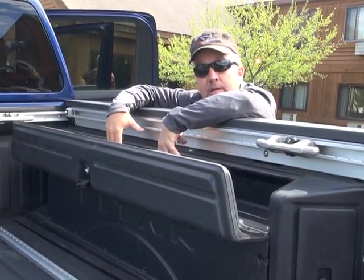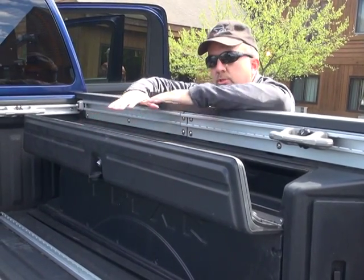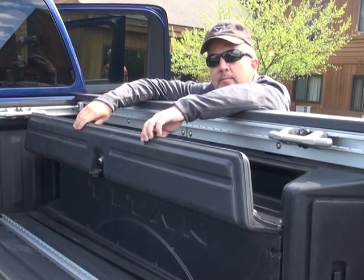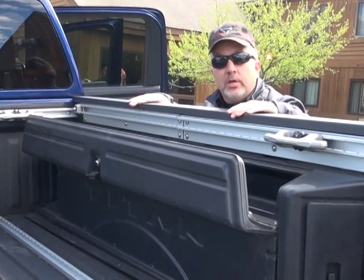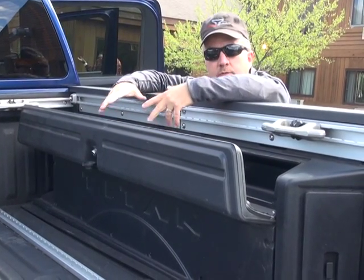You can even put ice in here, put your drinks in here. It's got a drain plug in here. And the great thing about these is you can leave these boxes in, but you can also put a camper shell or a tonneau cover over, and you don't have to take these out, which is nice. And they come out really easy, just a few screws and they come right out.